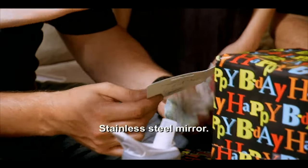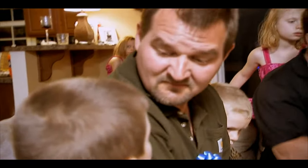Stainless steel mirror. What would that be for? I'm afraid that when you come back from your trip, if you don't tweeze the nose hairs on a daily basis, then you'll be all tucked out when you come back. This here is useless to me. Do I have nose hairs? Dude, happy birthday, man. Happy birthday. All right.